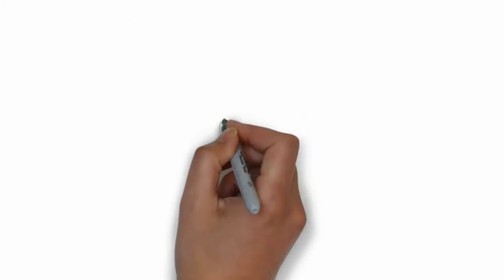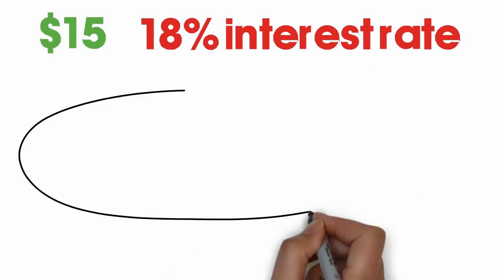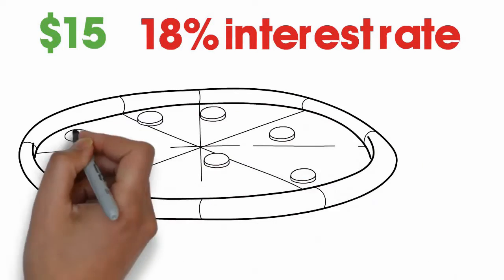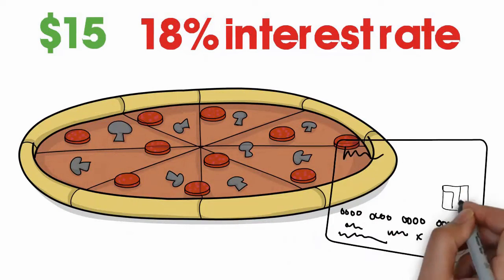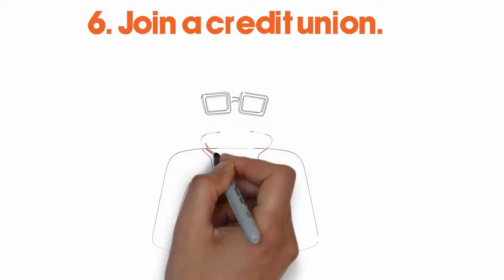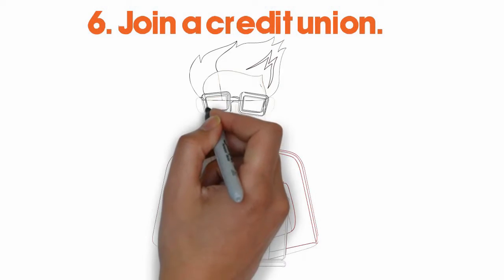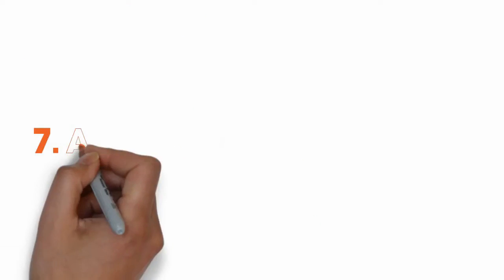Think of it this way. If you charge a $15 pizza on a card with an 18% interest rate during your freshman year, you'll pay more than double for that pizza by the time you're a senior. Reserve those cards for emergencies only and pay them off ASAP. Join a credit union. Don't just sign up for a random bank giving away t-shirts or frisbees at registration. Track down a credit union in town or do some research into online banks.